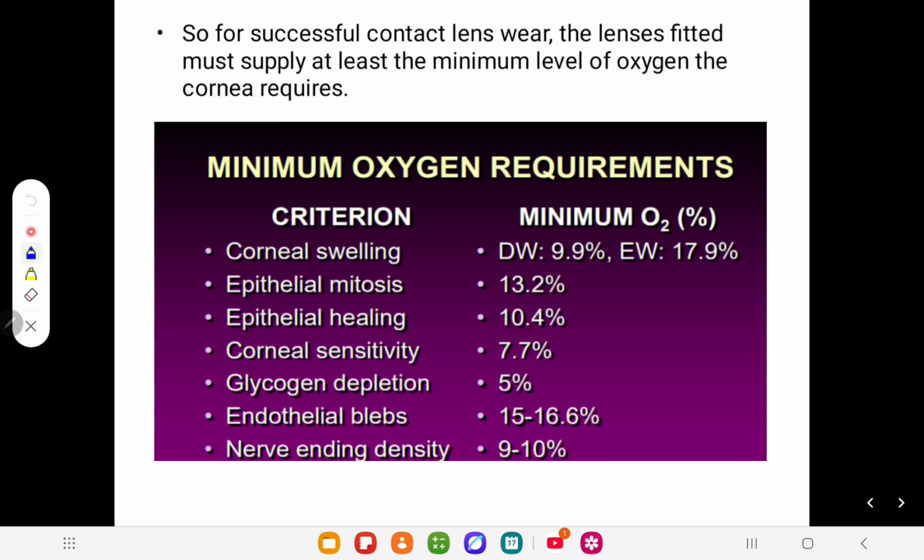Yes, so there are a few numbers that I want you to understand. I want you to review them because I have taken them from the first version of the ICL. In MCQs, these are very, very important. So for successful contact lens wear, the lens fitted must supply the minimum level of oxygen the cornea requires. Very important: at least as an optometry student or optometrist, you must be cautious that there is an adequate level of oxygen you are helping to pass to your patient's cornea.